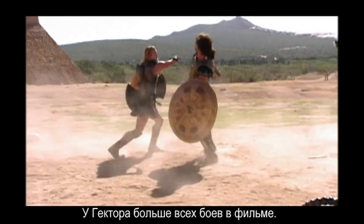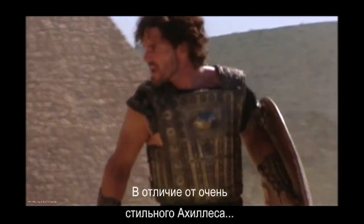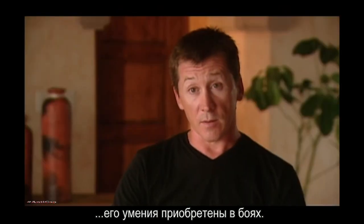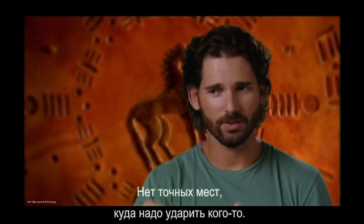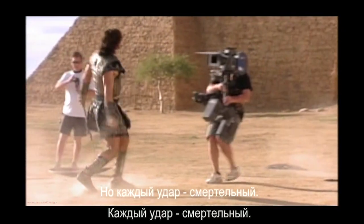Hector has pretty much the most fights of anybody in the movie. Rather than having something like Achilles, which is very stylistic, his skills have been learnt through fighting. I like the fighting in this film because it's quite brutal and it's not like a martial art. There isn't an exact place to hit someone. Everything is a kill shot.